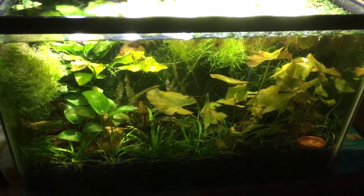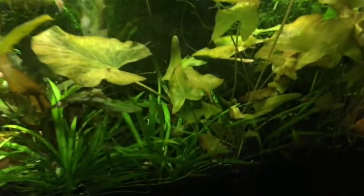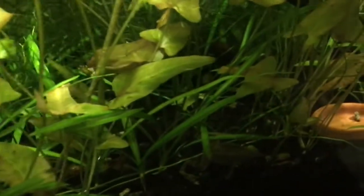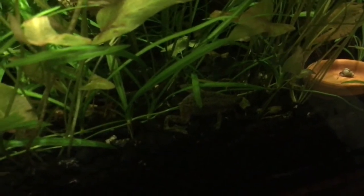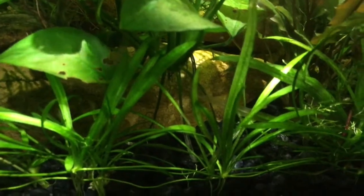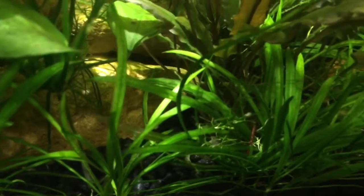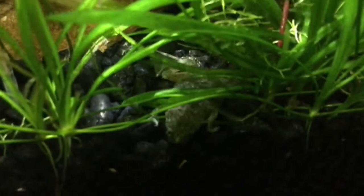We're taking a look at my 10-gallon planted tank tonight. And it currently houses, it's going to be hard to see maybe, 2 African dwarf frogs. There's one of them. Difficult to see because not a whole lot of light getting to the bottom here. There's one of the African dwarf frogs, and there's another one. Oh, he was over here. And you see him a little bit moving around. There he is.